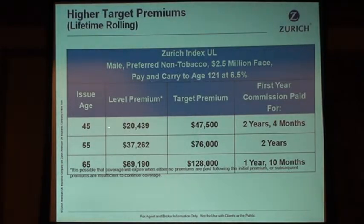Okay, there's our target premium. It's interesting. We use the same guy. What we did, we said, here's a 2.5 million face. Let's pay continuous pays to keep the thing alive till 121, and we just put it at 6.5 or 8 number. 45, 55, 65. There's the level. There's the target. There's how long it rolls. And it will roll forever.